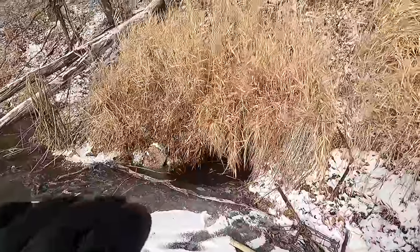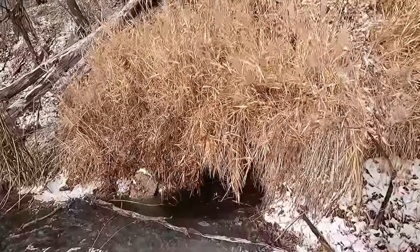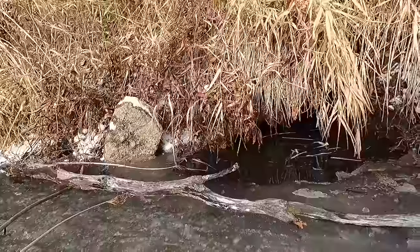So here we're actually gonna put a trap in right under the ice a little bit. We'll actually just let the trapping do the talking. There we go.